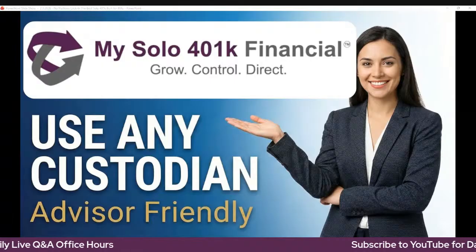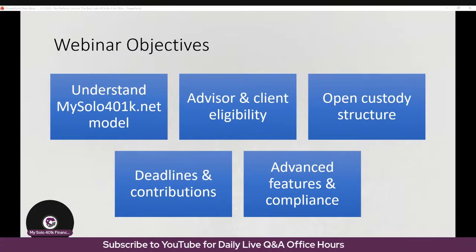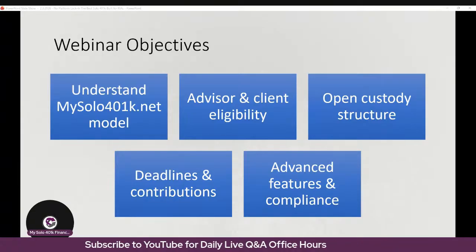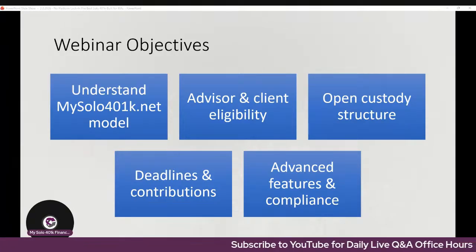So with that, let's jump in to some slides. Let's go over some of the objectives. We want to understand the My Solo 401k Financial model, mysolo401k.net, talk about eligibility to set up a solo 401k, and talk about what makes us unique and super compatible with advisors, which is our open custody structure. We'll talk about some deadlines for contributions as well, since that's always a hot topic this time of year.